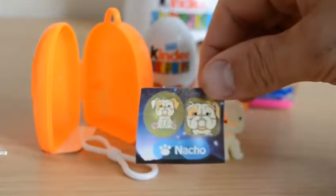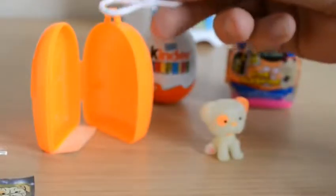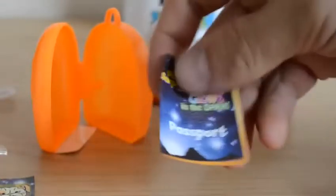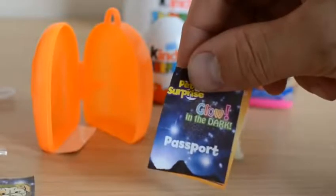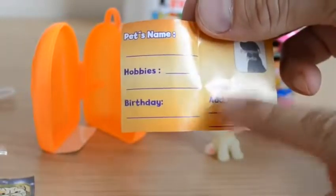So Nacho his name is, and I think he's a little British bulldog, which is really cool. And you also get a key ring as well to go on the top of there. And then you get a passport for the dog as well, which is really cool, which you can fill in yourself. So you can name it whatever you want, the hobbies and your owner.